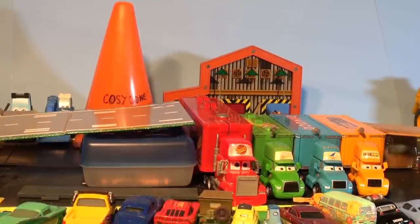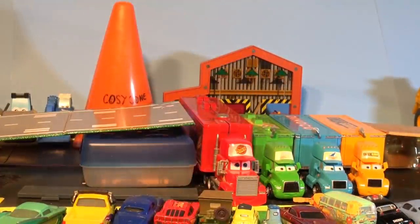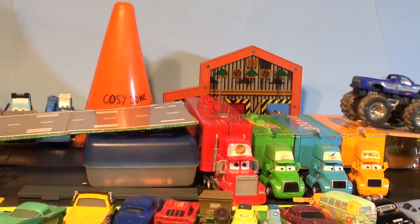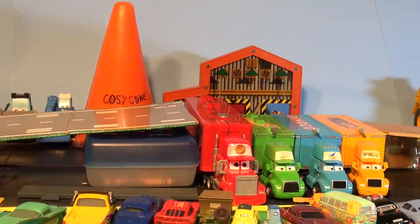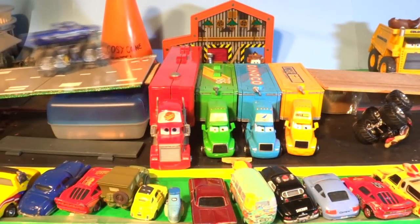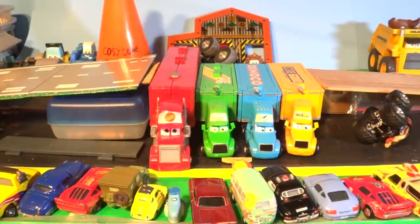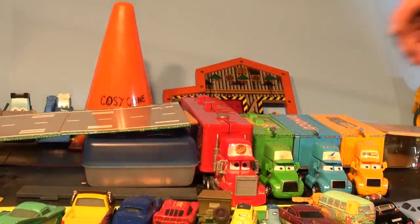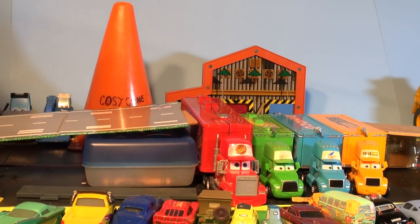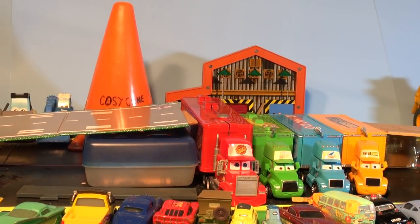Now, if you missed yesterday's video, I'm going to show you Blue Thunder. Here he comes. He's going to shoot over the ramp. Blue Thunder's motorized, I have to rev him up. Well, that was pretty anticlimactic. I have to give him a bigger spin. Whoa! He trashed my set. Hang on a second. Let's try that one more time. Whoa! Okay, that's good enough. We'll put him right there.